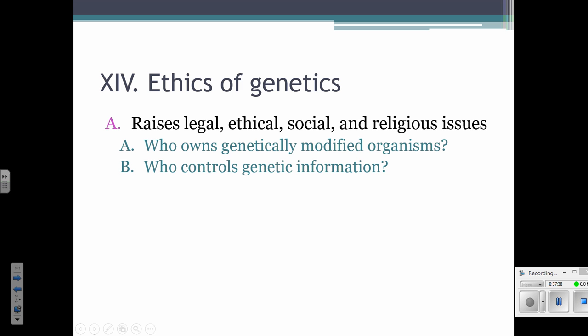Who controls your genetic information? Who's in charge of it? Who should know about it? How private is your genetic information? So just so you know, if you were to commit a felony, it used to be you just got your fingerprints in the system. Now they actually take a swab of your cheek and your DNA is in the system.